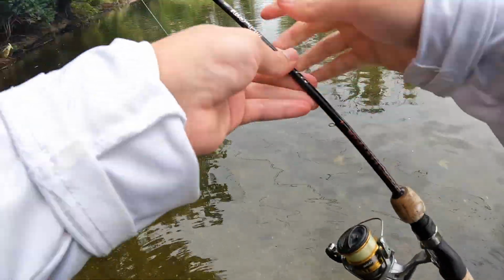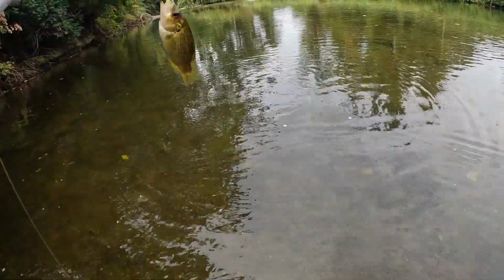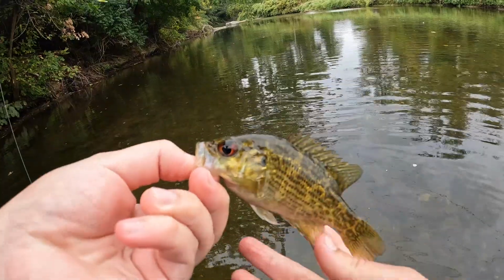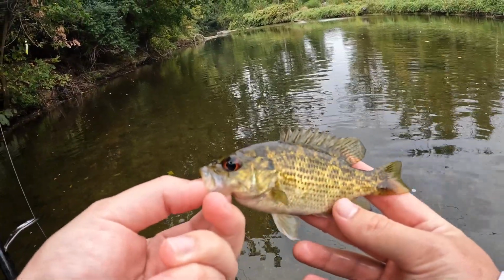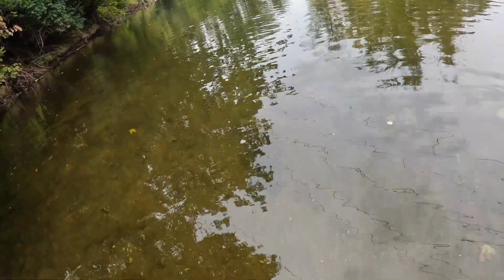There's one. Nope, it's not a perch, it's a rock bass. Alright, we'll take it. Let's get this guy unhooked. There's our rock bass. They're much smaller than the other rock bass he caught today, but we're up to 3 species now.